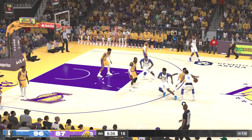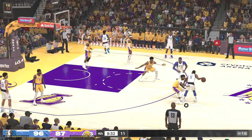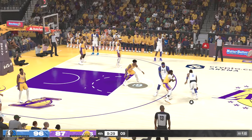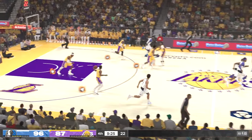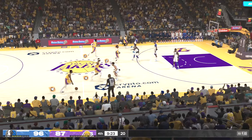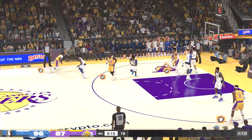Outside Irving. For the screen on Russell. Irving from long range. Vanderbilt with the rebound. And the great shooters know when they've got enough opening to go for the 3. I didn't think it was a bad choice on that possession.